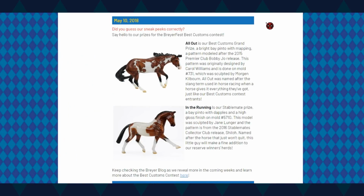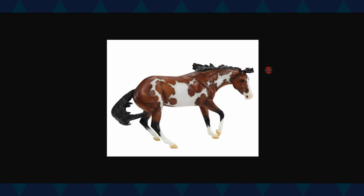We will also talk about these other prize models, which are for the BreyerFest Best Custom Contest. I do think it's kind of interesting that Breyer broke their pattern of doing the Premier Club model of that year, but just in a different color, for the contest prize model for the Best Custom Contest. I would have thought they would have used Bristol this year, but instead they used Bobby Joe, which is kind of just strange that they broke that pattern to me. But she is a very lovely model for sure.